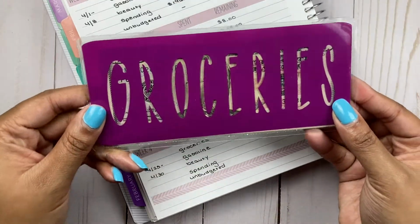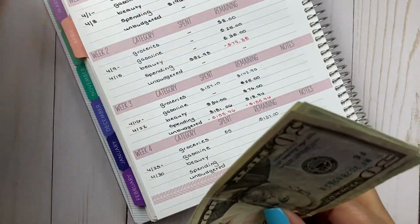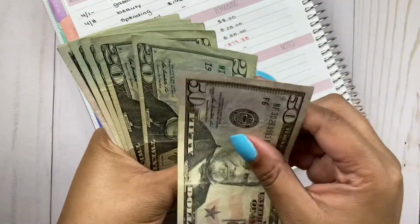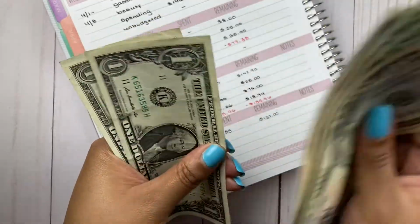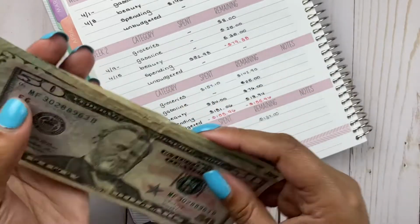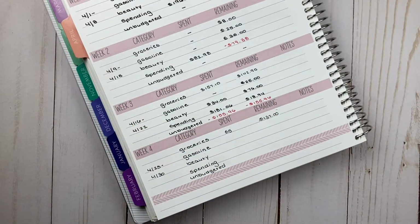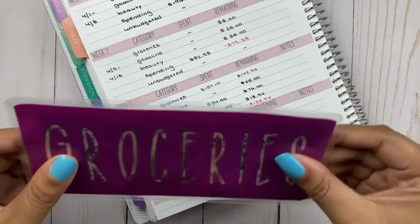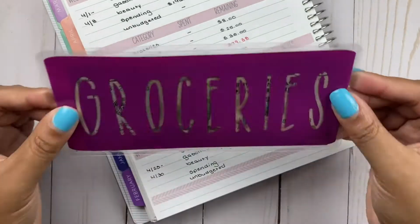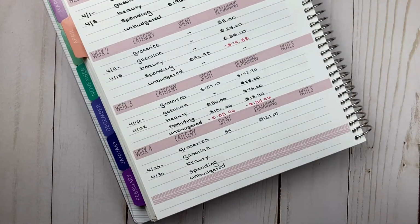So here is my groceries cash envelope. So we've got 50, 70, 90, 110, 130, 135, 36, 37. So I have $137 left in groceries, which is amazing. I'm not actually going to clean these out. I'm going to go ahead and carry it over to May, just because May has a lot going on, as I've mentioned. So I just want to make sure I'm super covered for May.